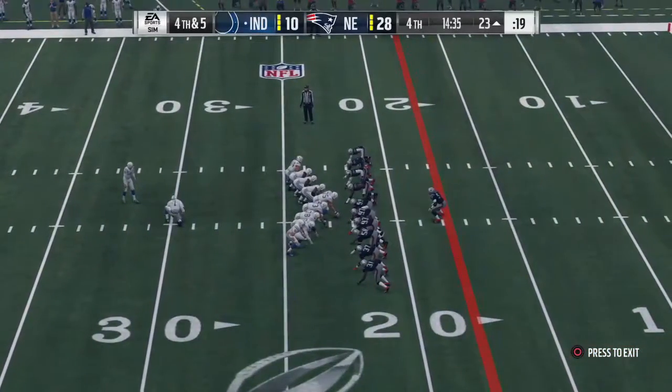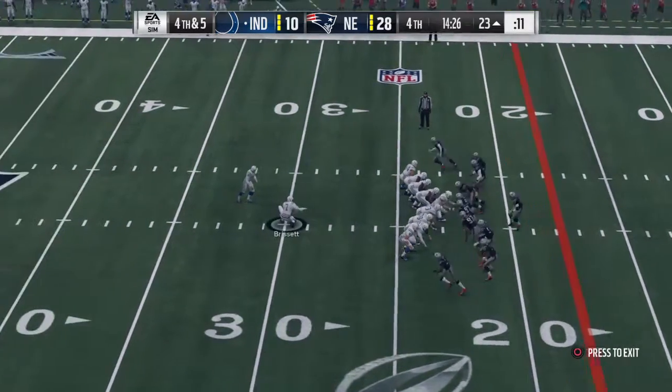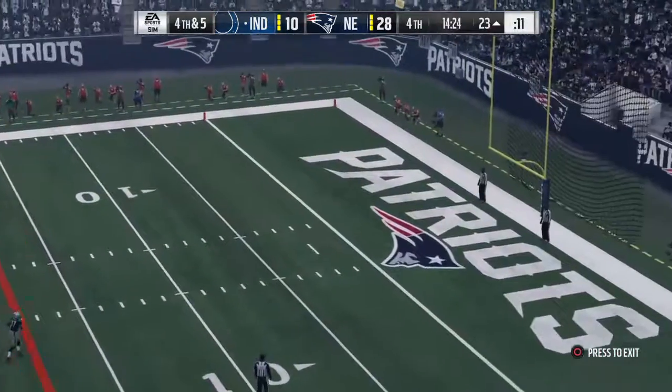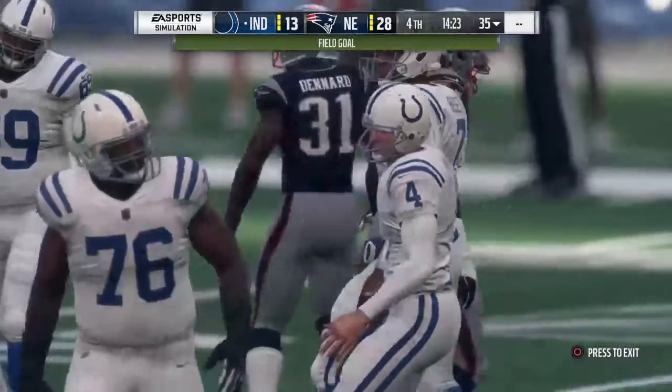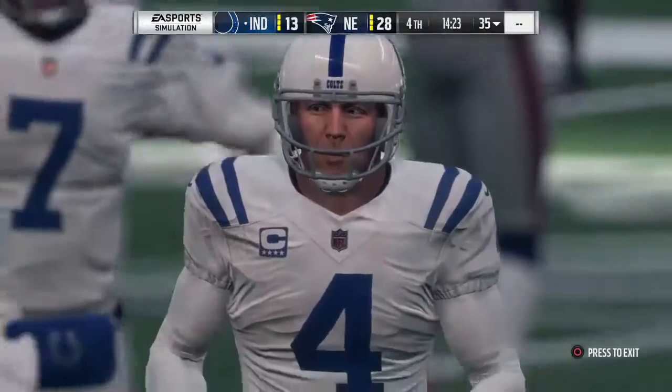Vinatieri now on to try the field goal for the Colts. They'll spot it at the 30, so this is a 40-yard attempt. And Vinatieri's kick is good. And high fives for that one as that drive ends in 3.